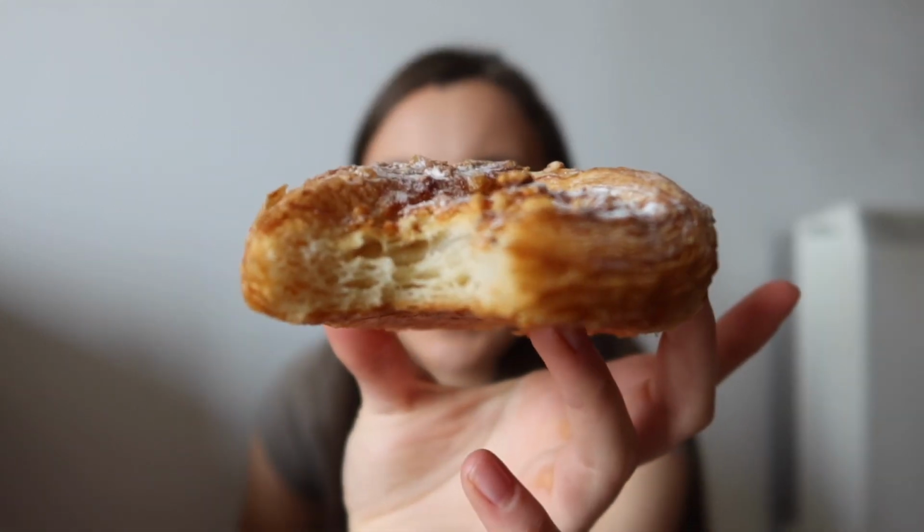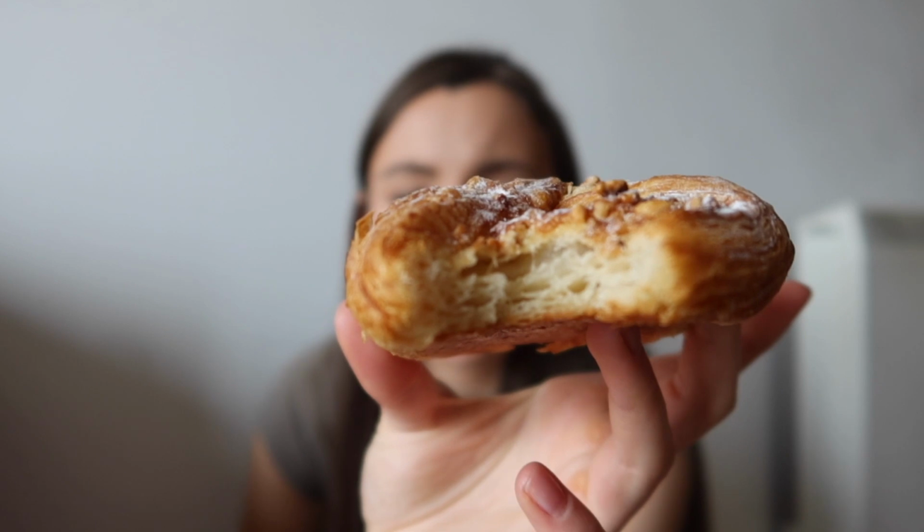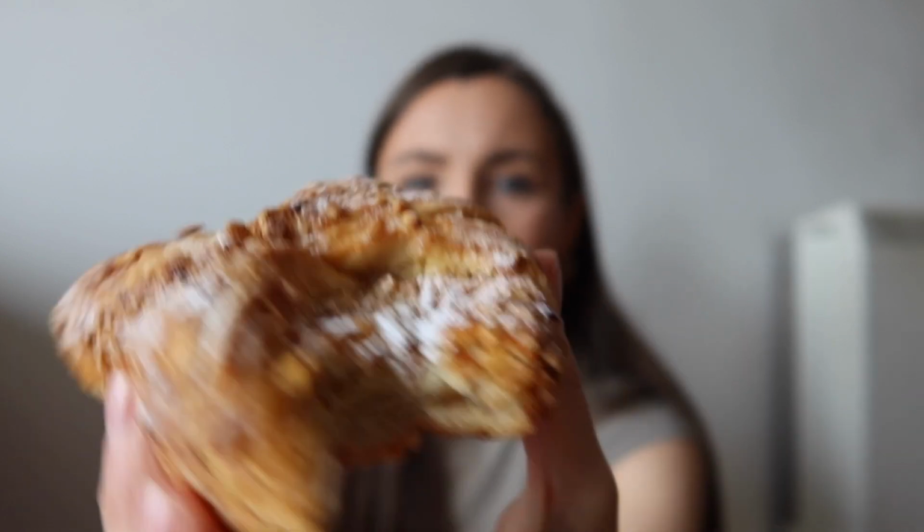So there is marzipan in the middle, which I wasn't aware of. I don't really like marzipan. Yeah, definitely not my favourite. Before you hit that marzipan sort of centre, it is quite dry. The first bite that I took out of it, I didn't get any of the marzipan and it just felt really dry. So yeah, definitely not a fan of that one.